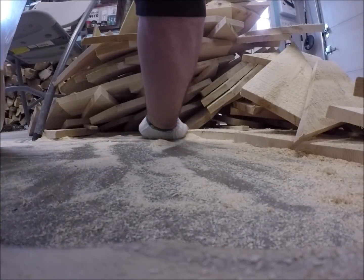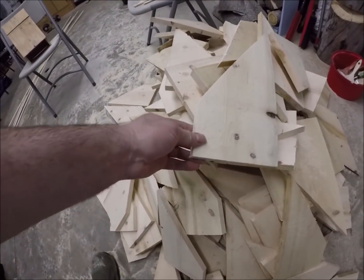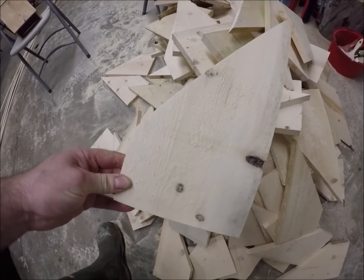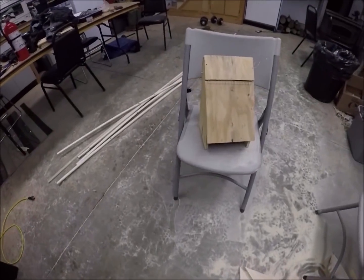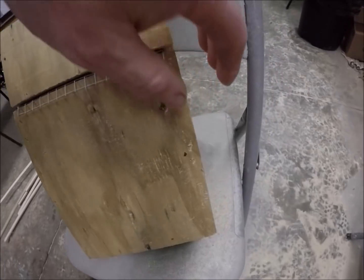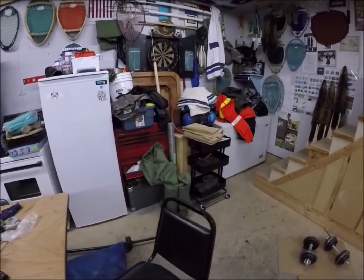I had some lumber that was kind of in the way there, so I said I'll cut it up now and stack it away. I had it for the end pieces for marten boxes, so I need two to a box, and the front and the back pieces, I already had those cut out.